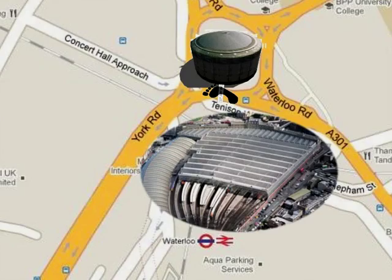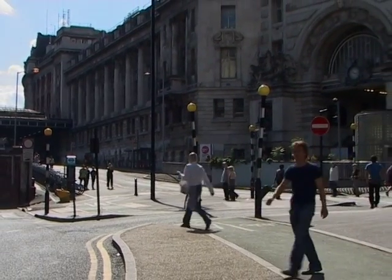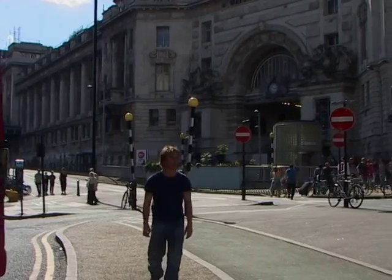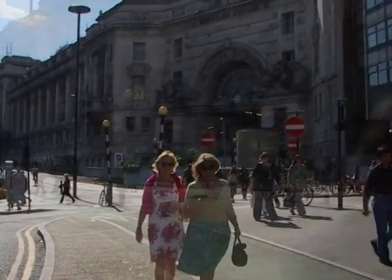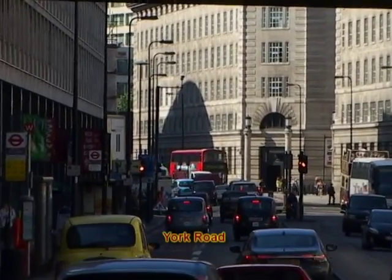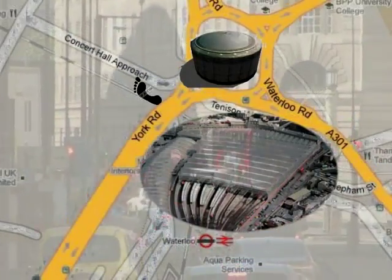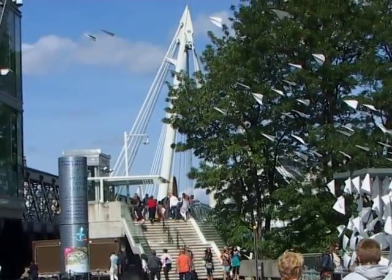I guess we have to walk then. Once we're away from the rail station, let's make our way to the south bank of the river. In order to do that, let's head along Concert Hall Approach via the Royal National Theatre.